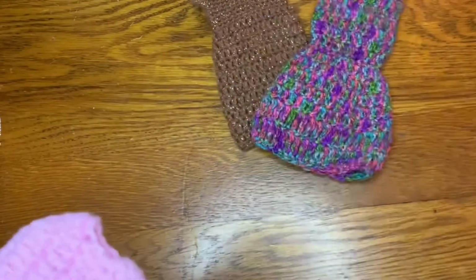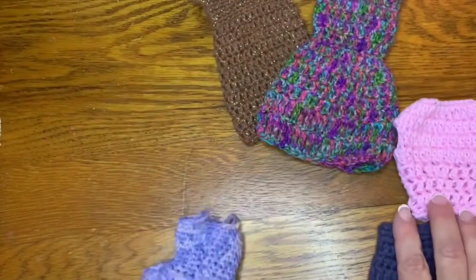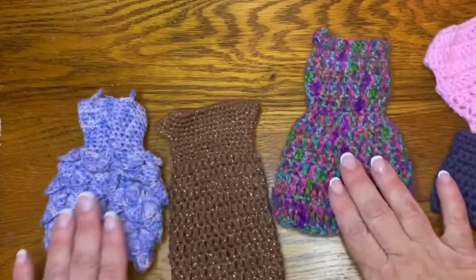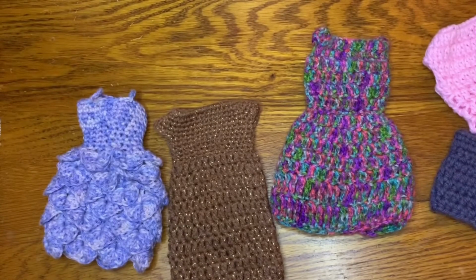Okay, here we go. Barbie dresses! Oh my gosh, I love these Barbie dresses. They are so pretty. I love them, I love them, I love them. Thank you so much. These are my favorite. You are the best aunt.